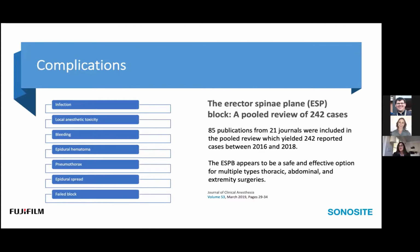Local anesthetic toxicity is certainly a concern with any kind of plane block because of the large volume of local anesthetic being used. So always be cognizant of the patient's weight and the dose of local anesthetic you're using when you're doing this block.